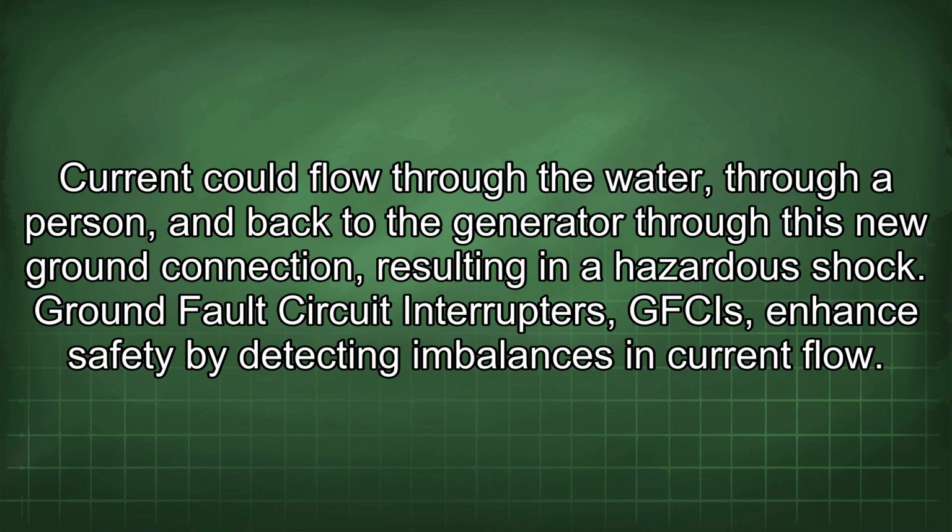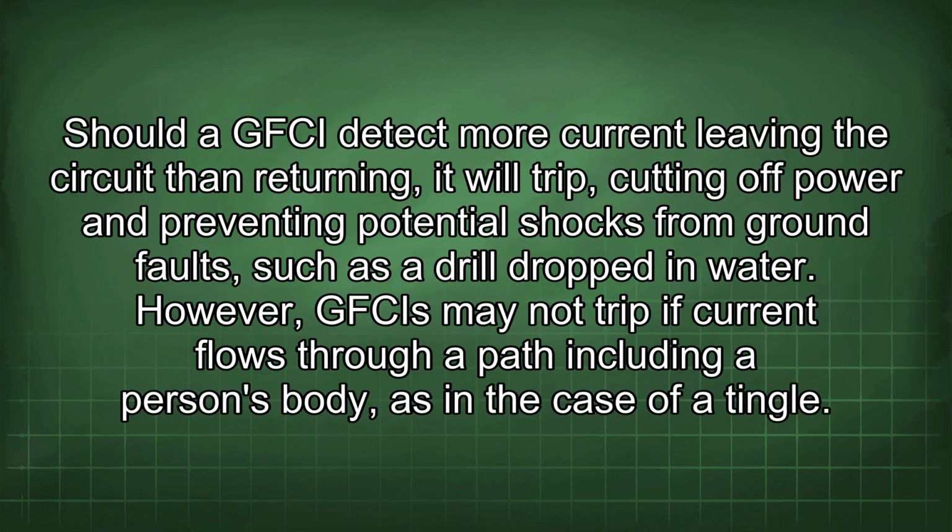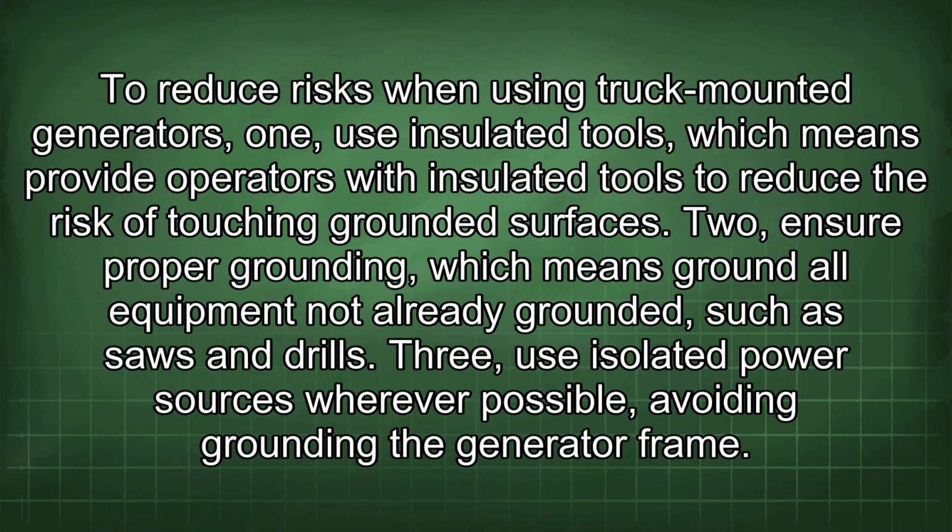in a hazardous shock. Ground fault circuit interrupters, GFCIs, enhance safety by detecting imbalances in current flow. Should a GFCI detect more current leaving the circuit than returning, it will trip, cutting off power and preventing potential shocks from ground faults, such as a drill dropped in water. However, GFCIs may not trip if current flows through a path including a person's body, as in the case of a tingle.